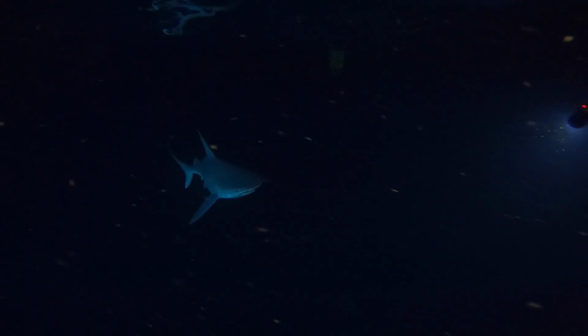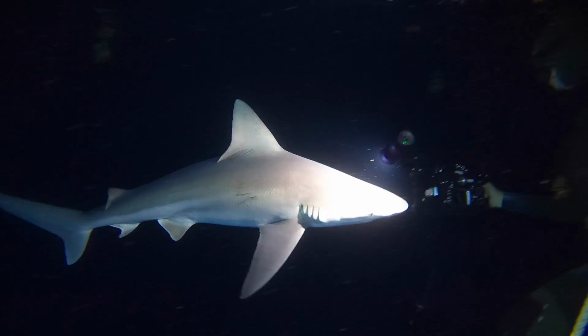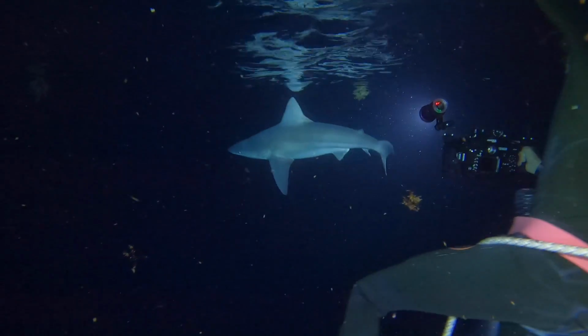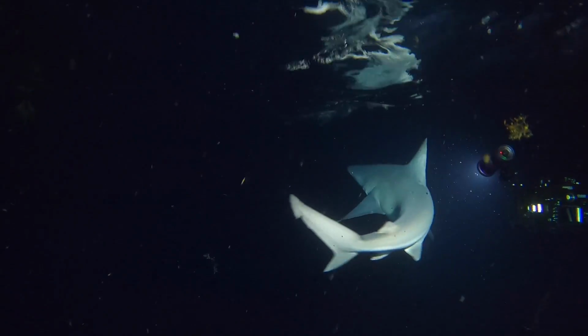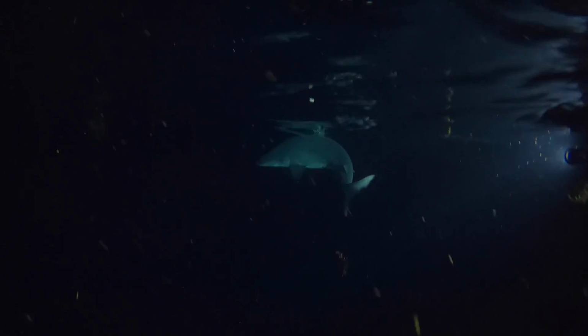So these guys have that same tapetum lucidum, and it helps them see better at night. Now check out this sandbar shark coming right up and bumping right into my buddy Alex's camera. Sandbars are funny. Sometimes they're really shy, and then sometimes they're really bold and coming really close. So this one was definitely feeling on the more bold side.